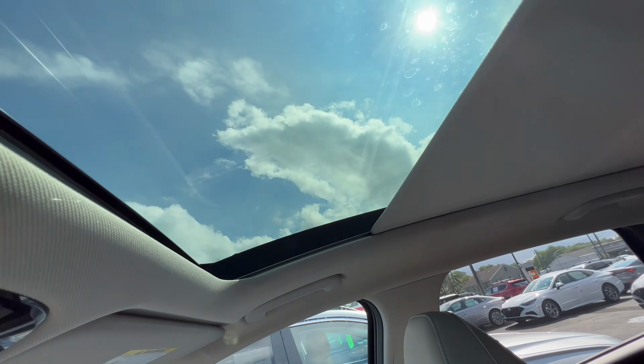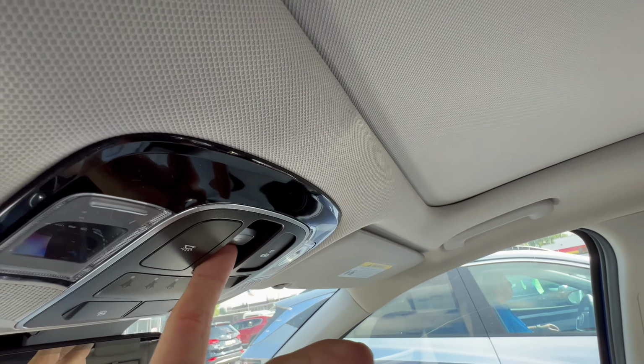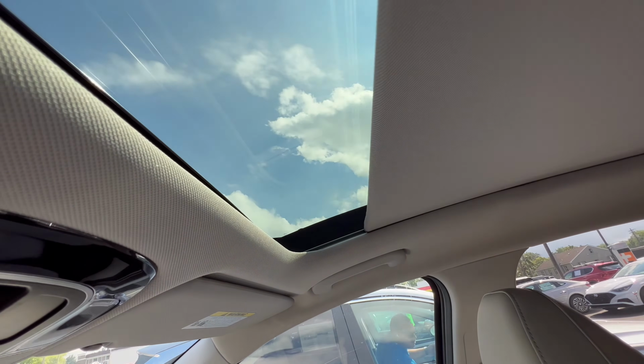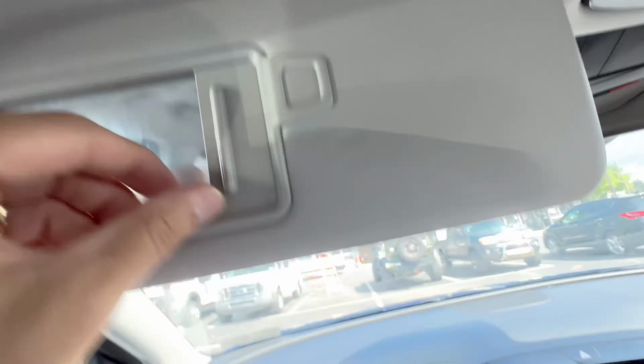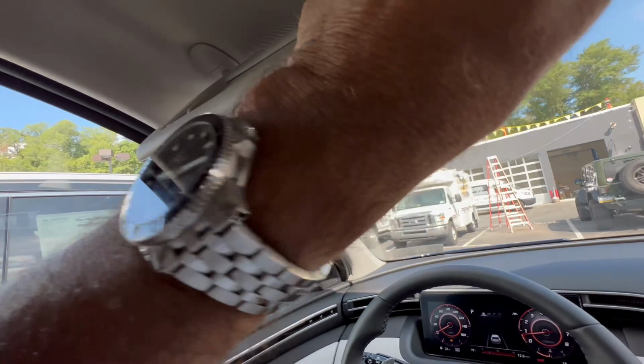And then here comes your shade. Now you can just open the shade by just tapping it. And now the shade will open, and then you can stop it and close it. Sun visor with vanity and a light. Does it slide? Yes, it does, to block out the side sun.